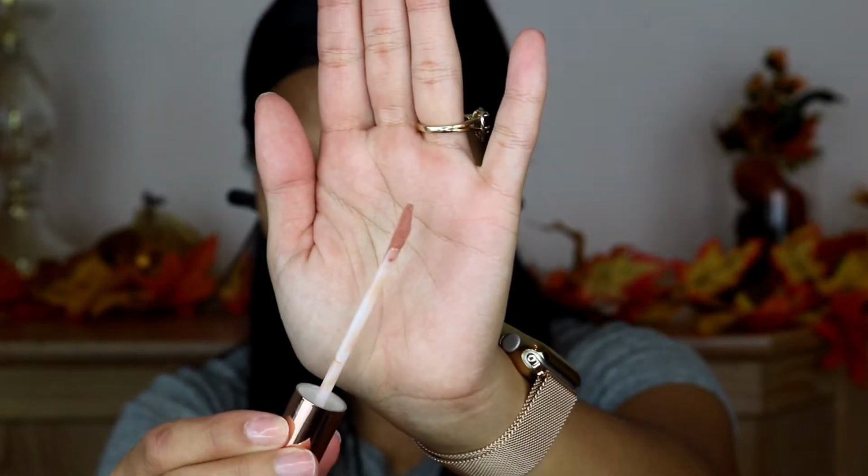I forgot to show you the tips. This is what it looks like. I already feel icing and cooling on the lips, but it's not terrible. It's just like having something cool on the lips. If you like gloss, plumping gloss and nude, this might be a great product for you.